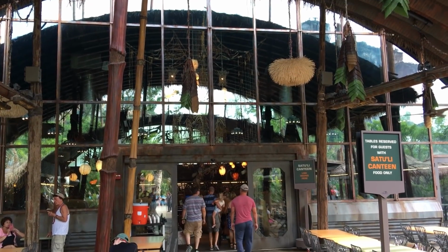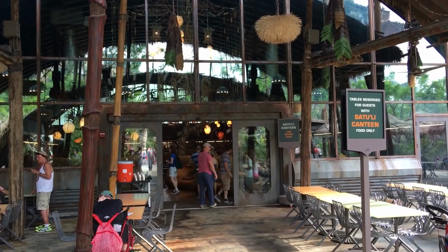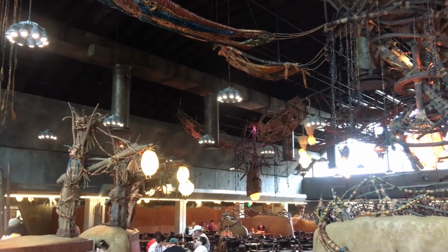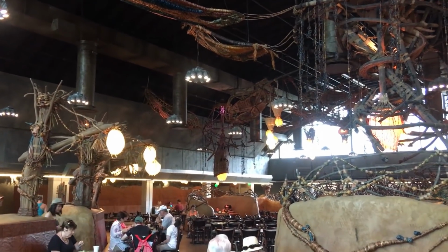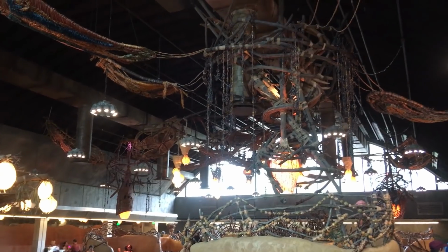All right, Animal Kingdom. There's a lot of great quick service spots over in Disney's Animal Kingdom. Let's start with Satu'li Canteen. This is one of our favorite options. It is in Pandora, the world of Avatar. This spot serves up customizable bowls, cheeseburger pods, yes please, and platters that can be split between the family.